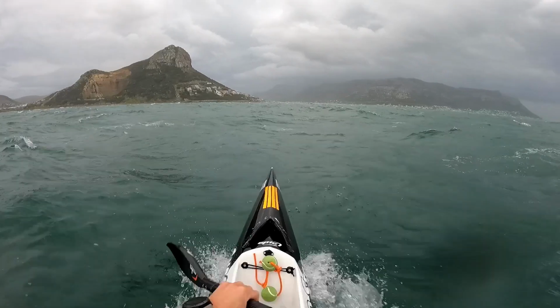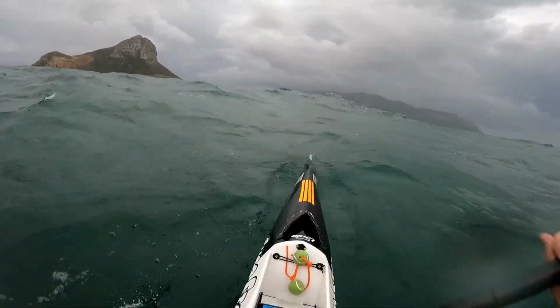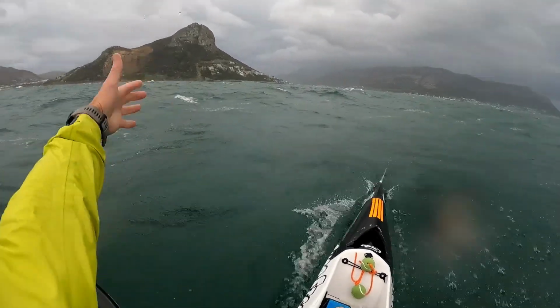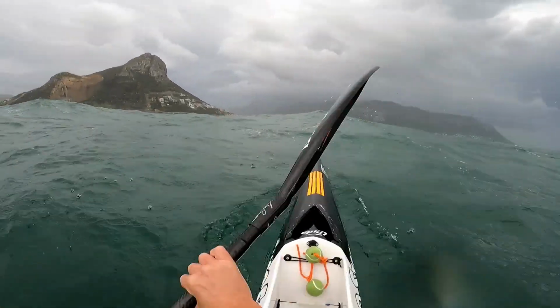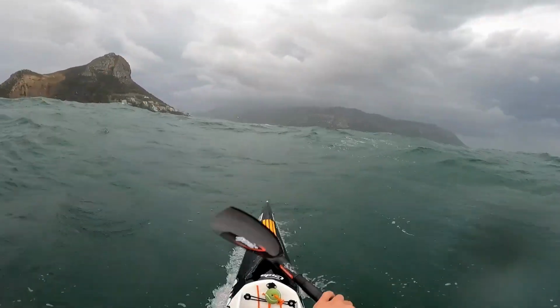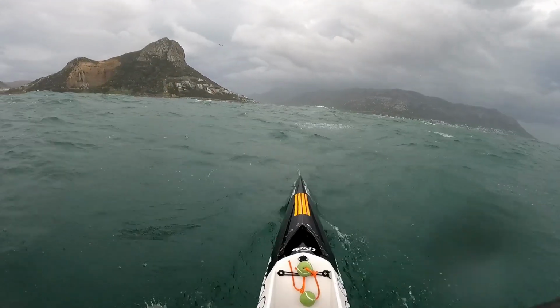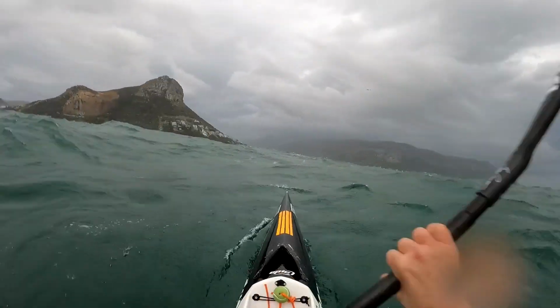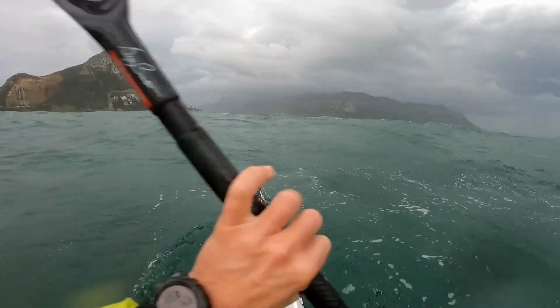Just going for the small ones, not powering everything. Look at that, very difficult now. Runs are basically bouncing off those rocks, those cliffs over there and coming back, so it's a bit of a washing machine. But still, even though it's a washing machine, I'm still able to spot the odd little run that's going where I want it to go. And I'm literally talking about runs that are 10 centimeters big, tiny little runs, but they're just enough to get the boat moving.